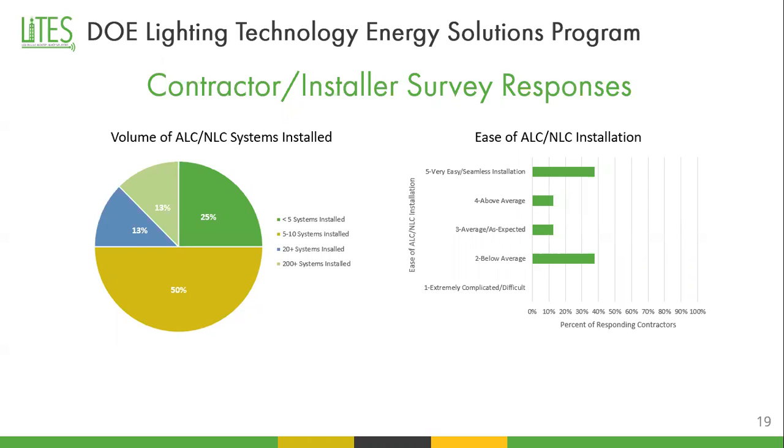Contractors, for the most part, felt that system installation was fairly straightforward, above average, or easy to install. But we did have a couple of contractors who expressed that they continued to have some challenges with complexity. When we looked at verbatim comments around the complexity of installing systems, they tended to speak to challenges with programming the system or understanding the various system technologies across different advanced lighting control systems, as there's just a variety of control systems in the market, and trying to be an expert on all the different types of control systems in the market.